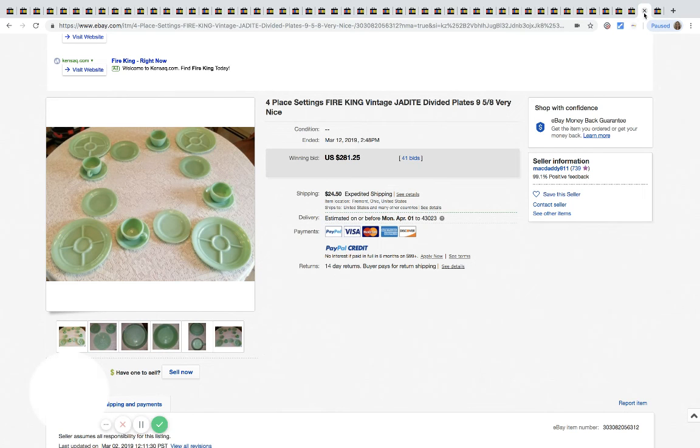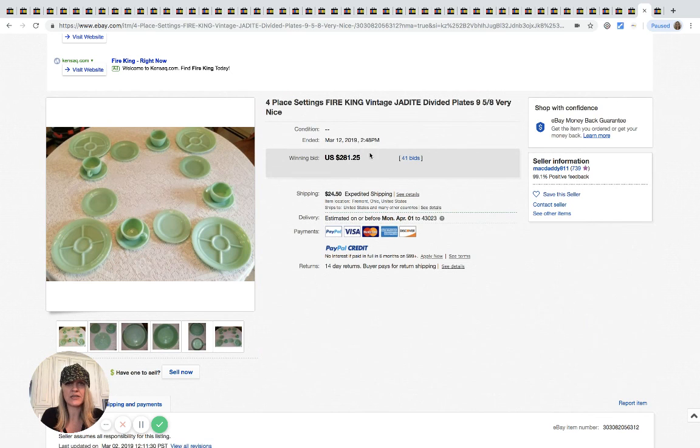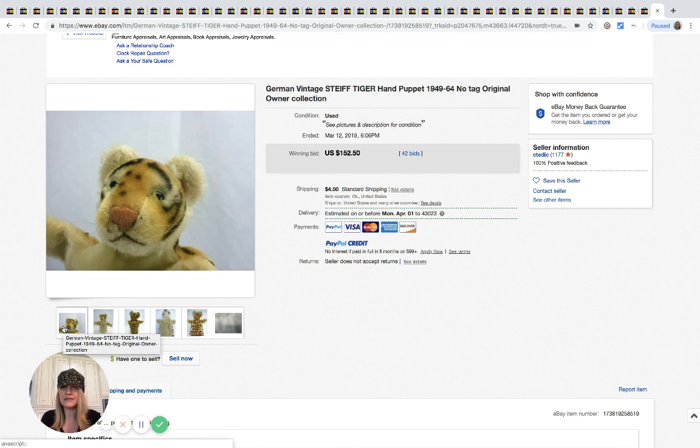All right, 4-piece setting of Fire King vintage jadeite divided plates. These sold for $281.25 with 41 bids. And the last one is this vintage Steiff tiger hand puppet. And I have seen these go for a lot more. This one's actually pretty low. I think they would have done better if they had this as their first picture, because you can hardly see him in this one. But he sold for $152.50, which is still awesome, with 42 bids.